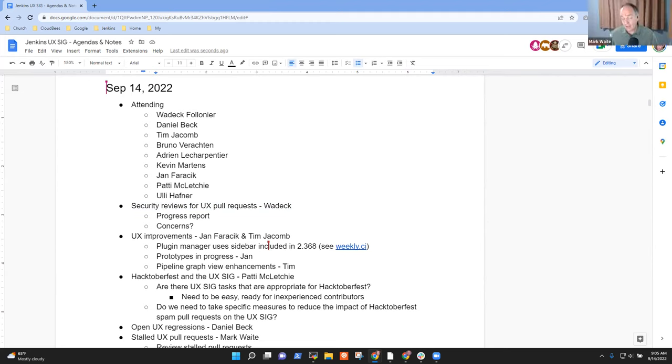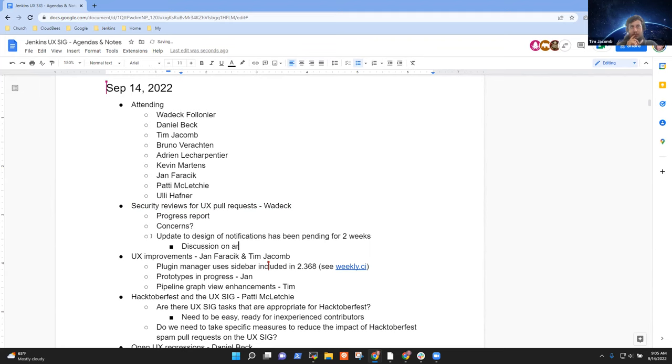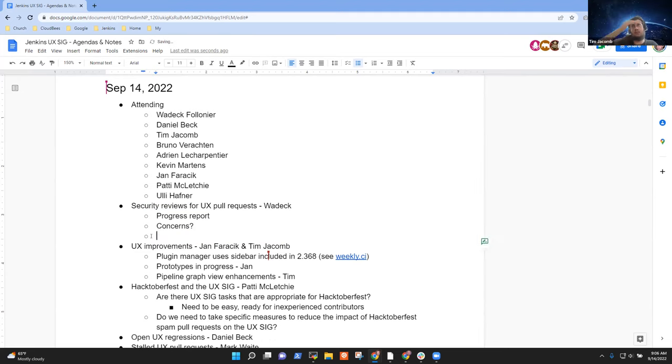Great. Okay. Any others who have concerns or topics that we want to discuss in the context of security reviews? Okay. Next then. Update the design of notifications seems pending for 2 weeks. The only debate in the pull request currently is about the area to put it. It's not related to security, so it's been open for 2 weeks and hasn't been reviewed.